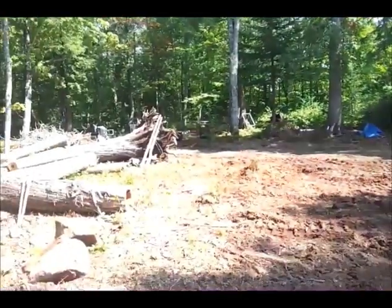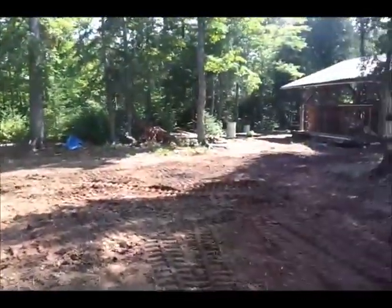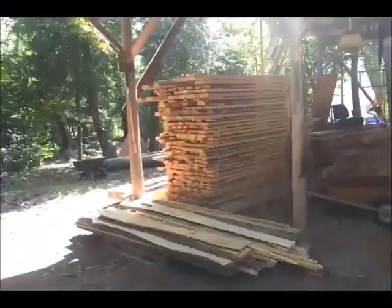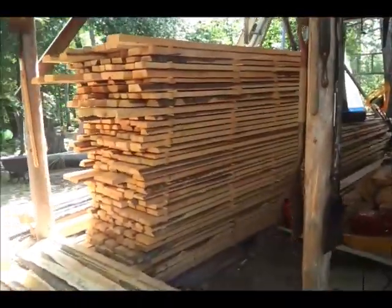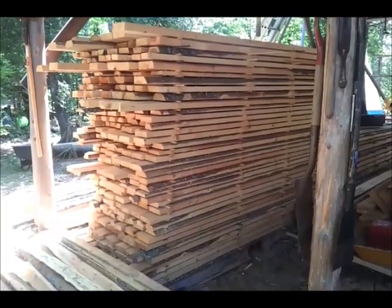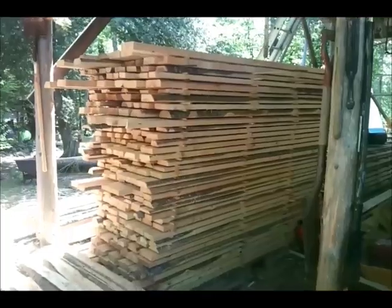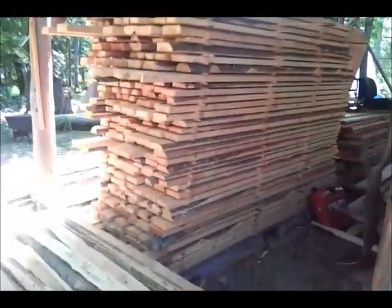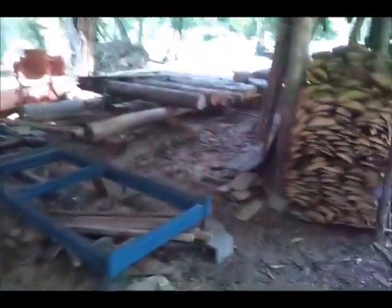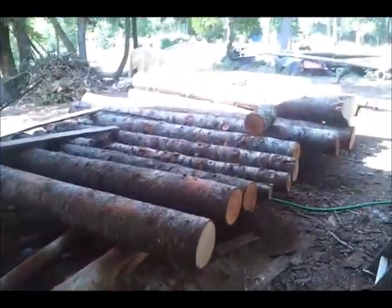Sauna is going to be right here. Did some clearing around this area and scooped out some stumps with the excavator. The family that's staying with us is going to be building a house, possibly this winter, possibly next year. I've been milling a whole bunch of dimensional lumber for that stick frame house. I got a bunch of balsam logs over here, almost all balsam, a few spruces here and there.